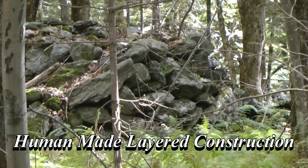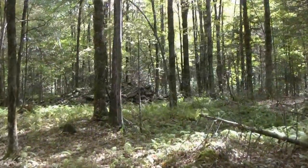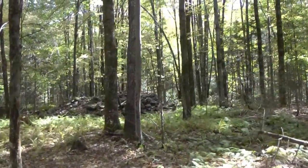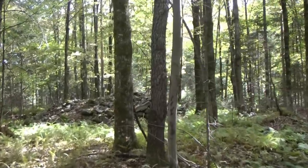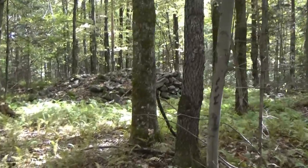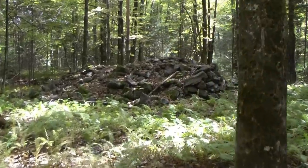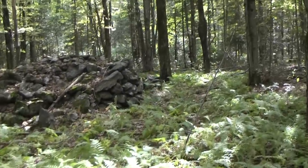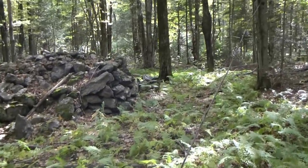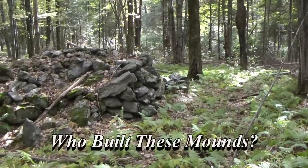Anyways, let's work our way to that mound. Well, this is going to be exciting. This mound definitely does have some features on it that are very discernible. First off, I can tell it's tall. It's at least 6 feet tall. And look over here to the sides as I'm approaching. This is very exciting because, again, you can see the layering of stone. In other words, it was placed there by humans.